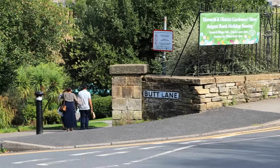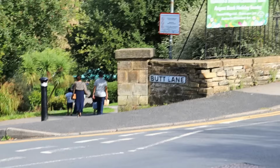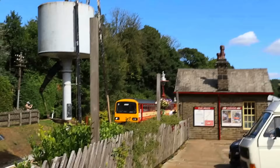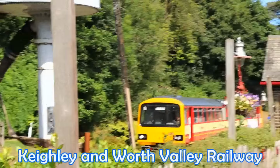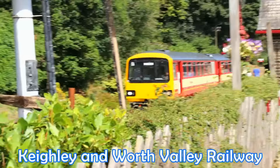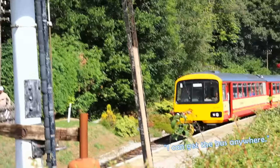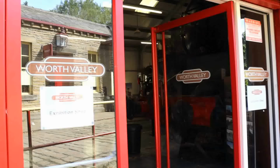No, literally within viewing distance of each other. Oh dear. We come all the way to Yorkshire to see a Pacer. No, please no. It's so unsatisfying. I can get the bus anywhere. We're at the Worth Valley.